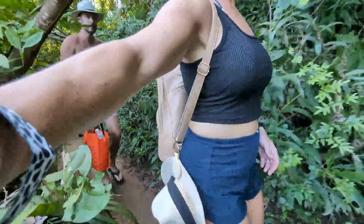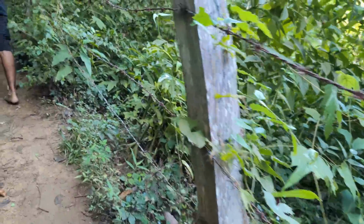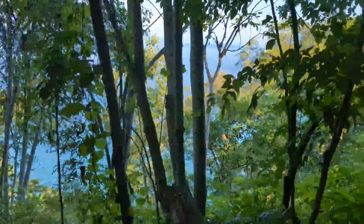And take your time, there's lots of beautiful scenery to enjoy. But if you've never hiked in your life, you might find it a little difficult. And I should mention this hike is not stroller or wheelchair friendly.